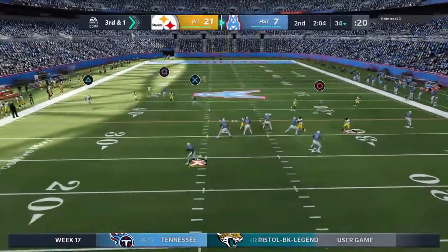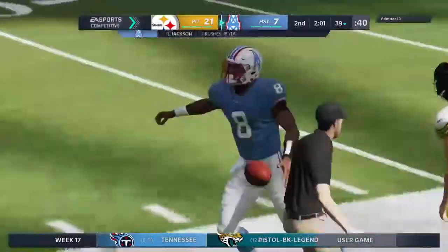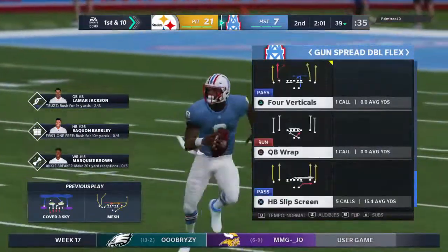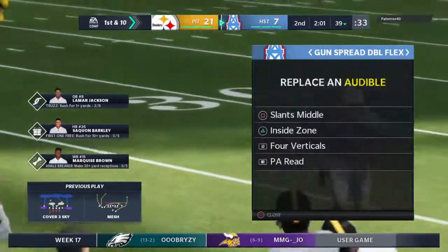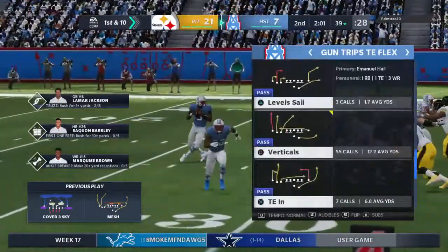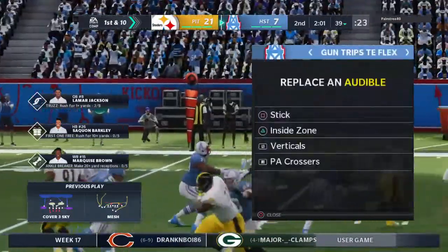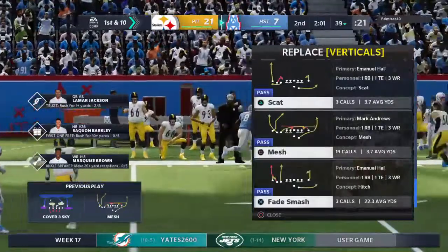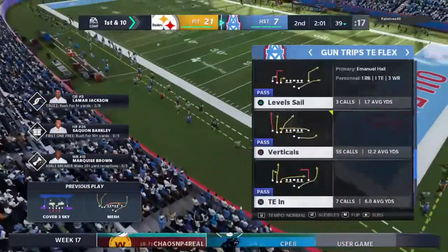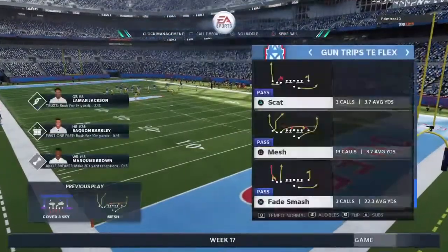On 3rd and 1, Jackson dancing to his left. He can run for it, and he will. And he goes out right around the 39. Lamar Jackson, such a threat with those legs, able to improvise and get the first. 1st and 10 at the 39-yard line. So from the 39 now, they'll come up on a 1st and 10.